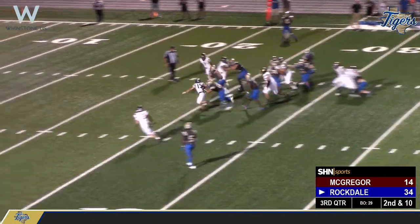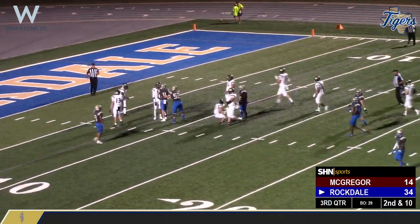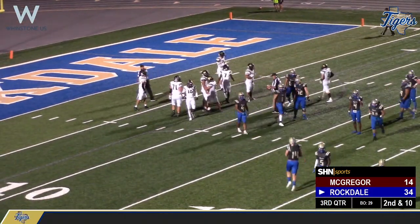Snap is back. Barczyk on first and 10. Keeper up the middle. Has room to the 15, to the 10, and hauled down. That'll be enough for a five-star first down for the Rockdale Tigers, and they're in the red zone.